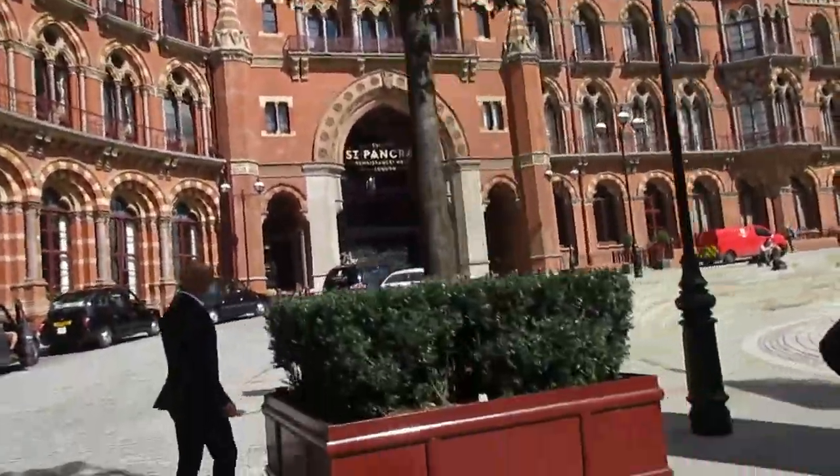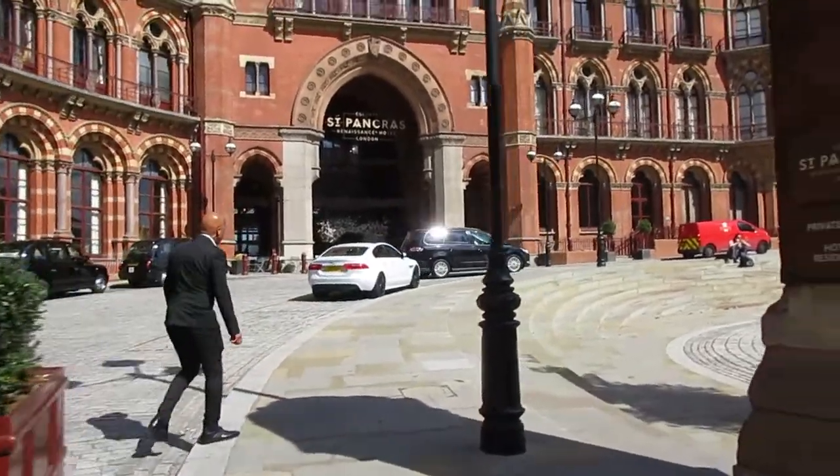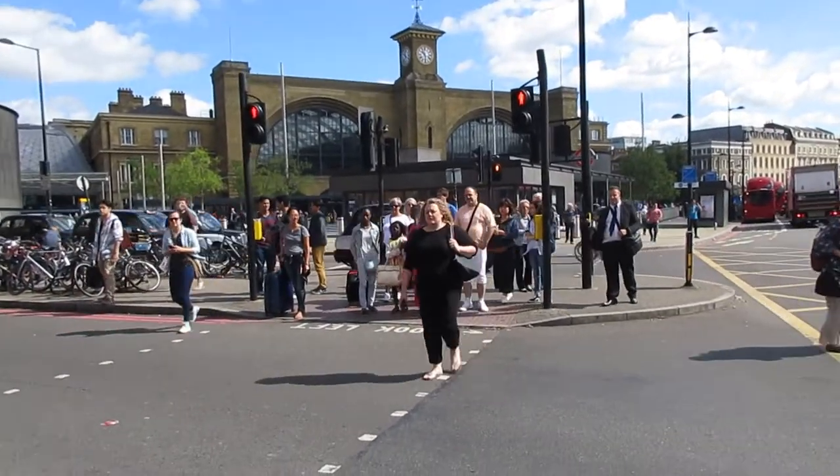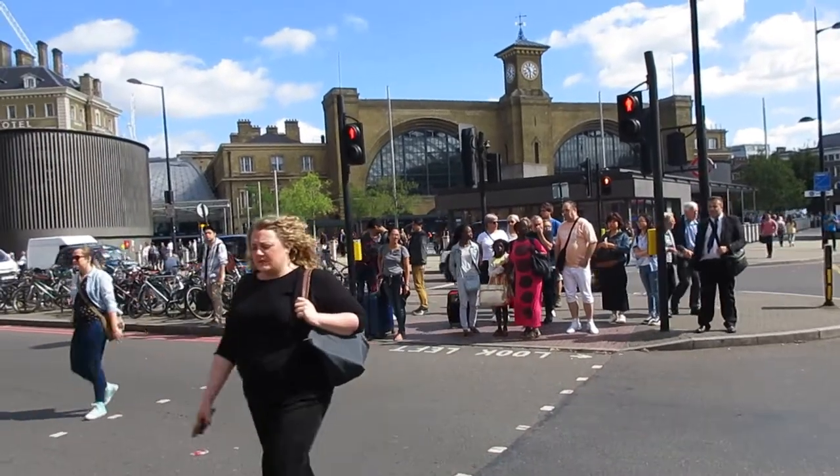This is St. Pancras. This is a hotel. Pretty nice. And that's King's Cross. We're gonna see if we find Harry Potter.